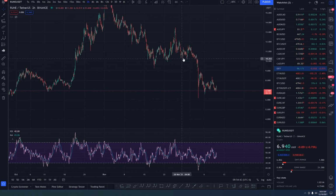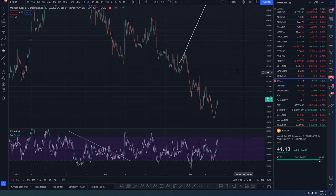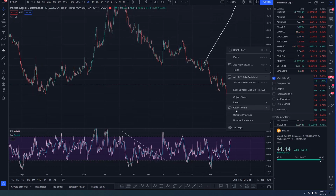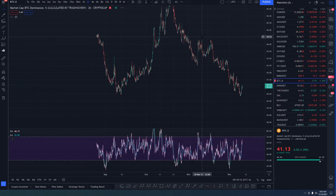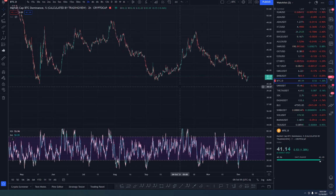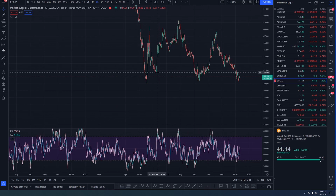There's Rune. BTC dominance. Let's check that out. Ooh, it broke the low. Jim, I thought about something. A big 1212 on ATH on Ethereum. I posted on the major crypto chat.